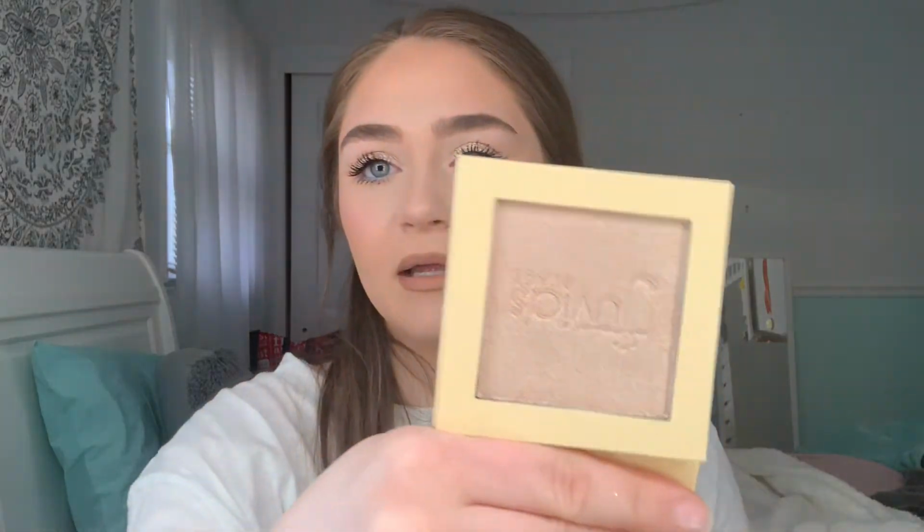Well, this is what the highlighter looks like. It's really pretty. It's a little bit thicker of a highlighter than the other two I showed you, but the shade is really similar to the ColourPop one, as you can see there. If anything, the ColourPop one is a little bit more pinky, but yeah, this one is really good. You can get it at Ulta.